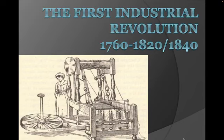Good day, and today we're going to talk about the first industrial revolution. That's going to be around from 1760 to about 1820, for some other parts of the world even all the way up to about 1840.